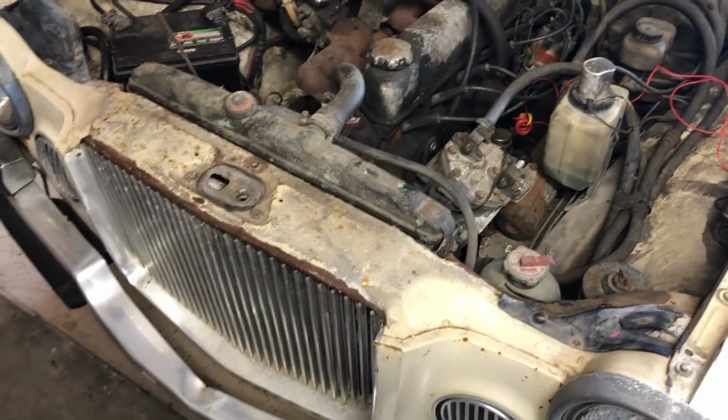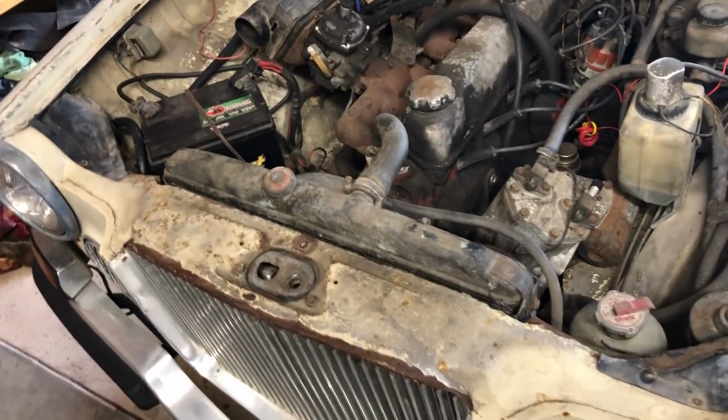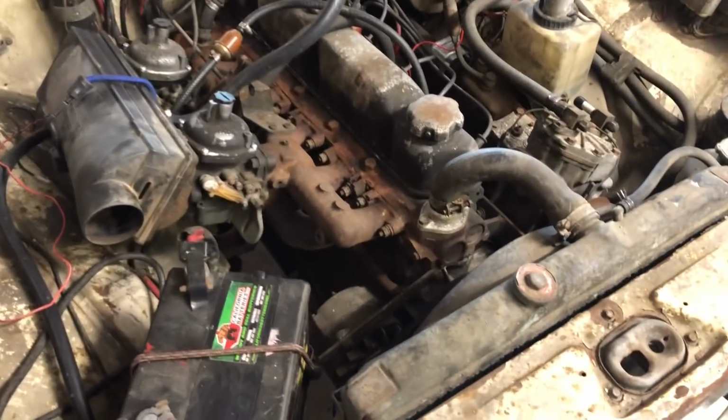But that tells me that the system was pretty closed and had some pressure. Not pressure, but had a good seal on it. Let's call it that. The radiator's in rough shape, but it doesn't leak, so I would recommend recoring that, of course, as part of the restoration. But this B30 engine, she's pretty great.